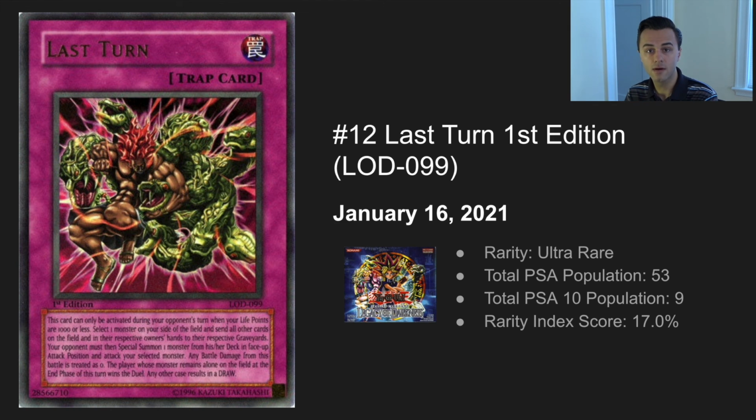You're going to see several cards in this distribution from the Legacy of Darkness set. That's not a surprise for a couple reasons. Number one, Legacy of Darkness is less popular than LOB, Metal Raiders, some of the really original like 2002 sets. And it's also notoriously off-center and has a lot of production issues. So it's very hard in general just to get PSA 10 grades out of LOD cards.